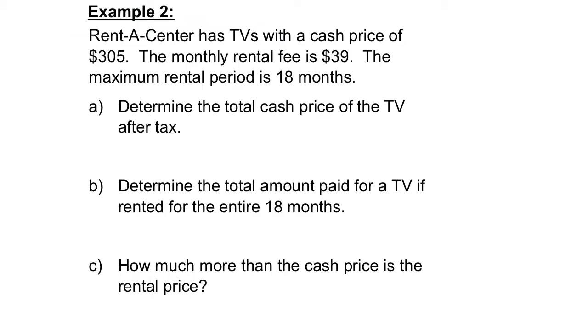So here's an example. Rent-A-Center has TVs with a cash price of $305. The monthly rental fee is $39. The maximum rental period is 18 months. I just want to talk about that for a second. If you were to buy this TV all at once, it would cost you $305. But if you're doing the rent to own option, you're going to pay $39 every month for 18 months.